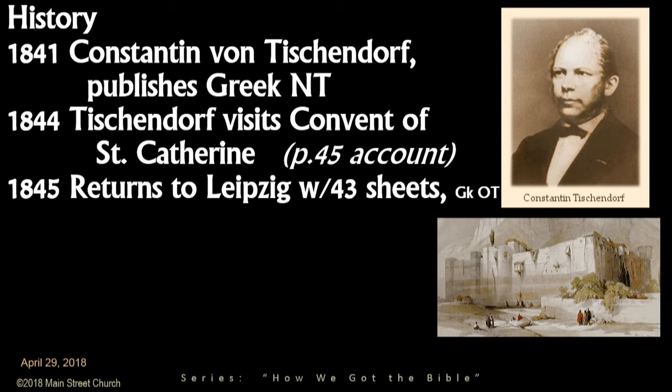So anyway, he goes in and he returns to Leipzig the next year, and he talks them into letting him take 43 of the sheets that were in the basket getting ready to be burned. He talks them into letting him take those back home to Leipzig. The idea is that maybe he can raise enough money and also publish these 43, because he realized it was a very old manuscript from the 4th century, and he could read enough of it to realize it was the Greek Old Testament.